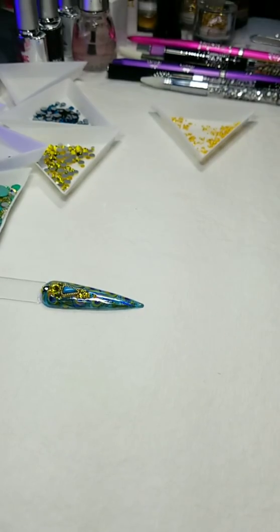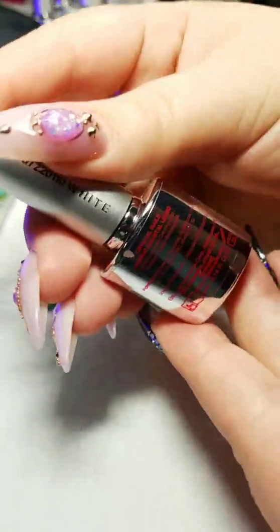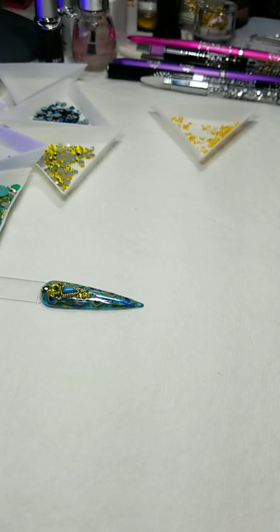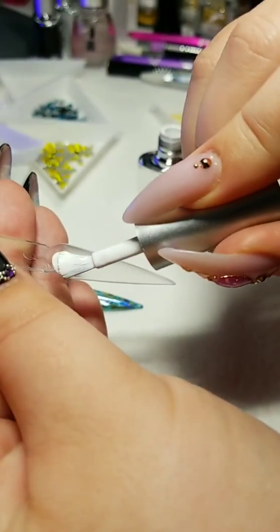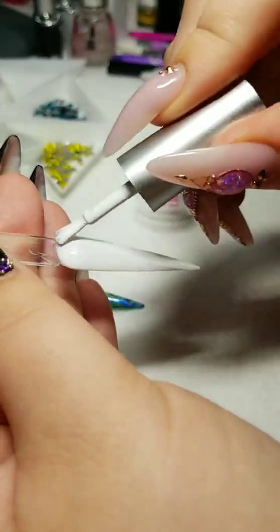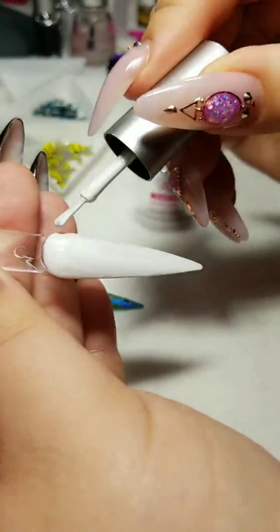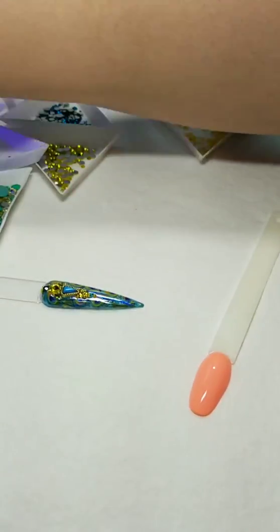So for that other clear one, I'm going to use the new Mosaic crystal liquid. This one is white. You can see this is white on the back. Give it a good shake. The thinner you make it, the less cracks that you're going to have. The thicker you make it, the more cracks, and the deeper the cracks are going to be. So I always try to go someplace in the middle. Remember, it has to have a sticky layer underneath it. So like a 3-step gel polish where you need a base and a top. Okay, so now I'm going to cure this. Wait for the magic to happen.